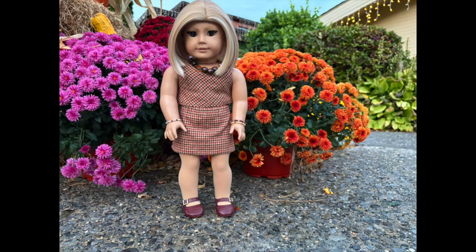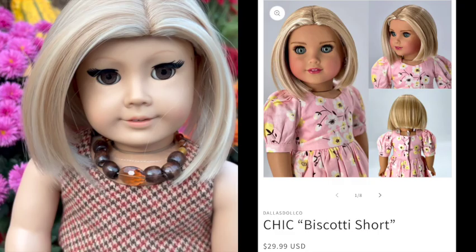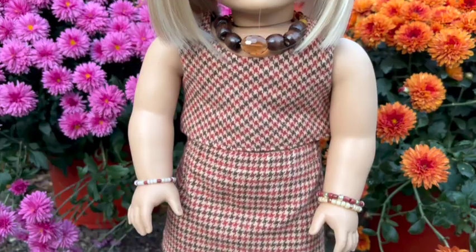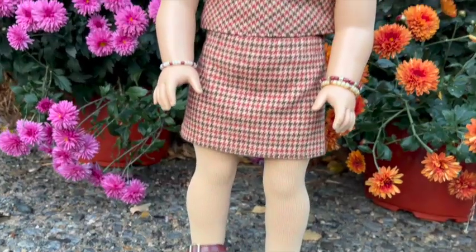Now we're up to the last model in the lineup, and this is number 15, and her name is Nakama. I created her and made her after my best friend Nakama. Let's talk about her, starting with her wig. I purchased her wig from Dallas Doll Company, and it's called Chic Biscotti Short. I love this bob.